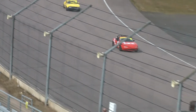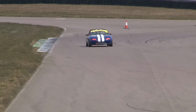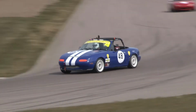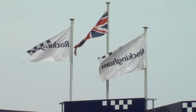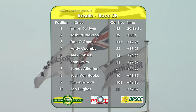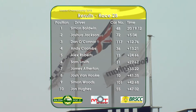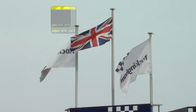Absolutely brilliant. He'd been planning that possibly all the way through the race, and he kept us hanging all the way through there. So what a good move by Dan O'Connor. A well-deserved third place on the podium, and you've got to feel sorry for Andy Coombs. Well, as I catch my breath from that one, a fantastic race for Simon Baldwin, winning by 5.4 seconds, or 5 seconds from Joshua Jackson, O'Connor and Coombs together, with Alex Roberts, Sam Smith and James Atherton. Josh Van Hook finishes the race from Woods and Hughes in 10th.